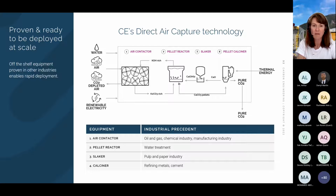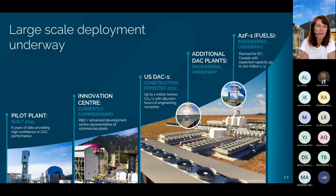So we move on to the next slide about what we have done. We talked a bit there about the pilot plant. You can see the innovation centre behind me. That's where we prove different types of process. That's currently commissioning. And then on to the big plant. So our goal here is commercial scale. We saw a bit about the TRL level from Jasmin. And then if you look to America, that's where there's a lot of activity. I'm sure there's lots of people from America on the call. There we're into engineering of a 1 million ton plant, hopefully starting construction with our plant developers 1.5 at the end of this year.